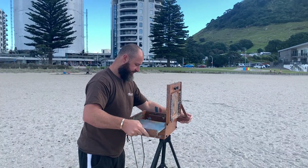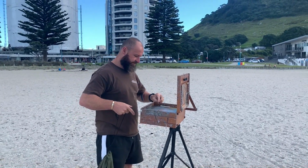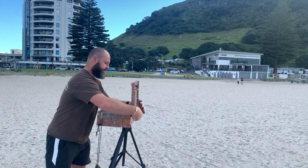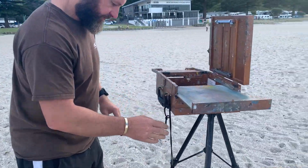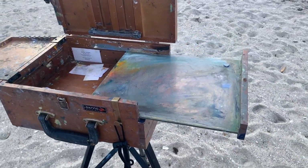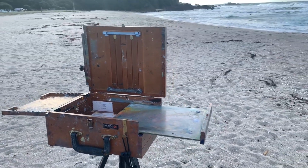Wayne's setting up. Here you go. You're not mucking around, mate. Alright, there's no time like the present. Look, there's the famous surf club right there. Mount Maunganui Lifeguard Service. So you got the extra mixing tray on that one, eh? It's quite cool. Got a bit of extra weight there to carry around too.